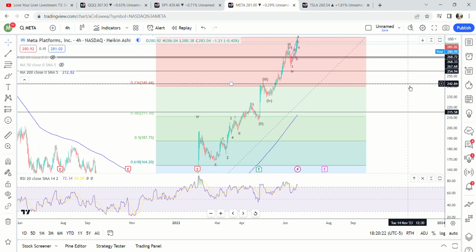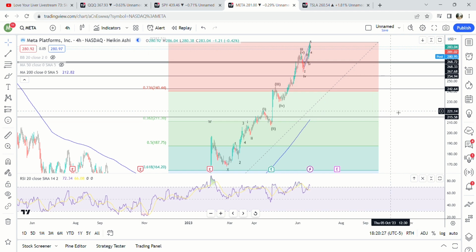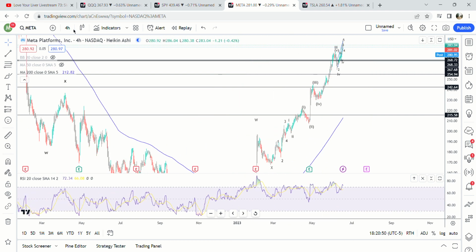Let's see what we got here. We have the 0.23 fib down here. 211 seems kind of far. 10%, let's say QQQ goes down 10%, or maybe less than, maybe 8%. 8% on Meta is, we're looking for something around like maybe 250 to 255. So we'll have to see on Meta. I think it topped out, but I want to wait and see what kind of move we get off the top. So I think Meta topped out as well.